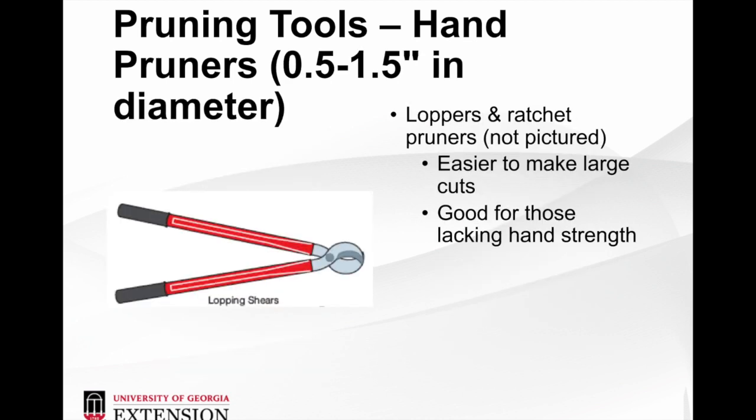So these are not hand pruners. They are loppers. Apologize for the typo there. These are used to cut anywhere from half inch to one inch diameter branches.